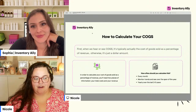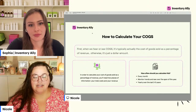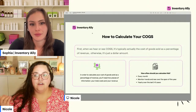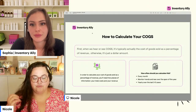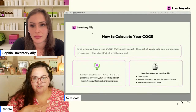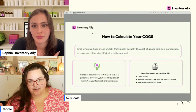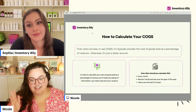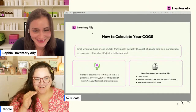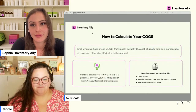So then thinking about how often we should calculate this, I like to look at your cost of goods sold each and every month, right? Because we want to understand what the relationship is between your costs and your revenue. I also like to monitor for trends throughout the year, right? Like if in January, let's just say it was 26%, and then 26.5, and then 27, and then 28, and it keeps on going up and up, that's really important information that we need to know.